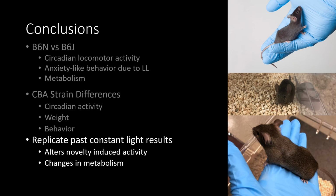In combination, I was able to replicate past constant light results such that constant light was found to alter novelty-induced activity, and we showed changes in metabolism and thyroid function, and this was independent of the strain.